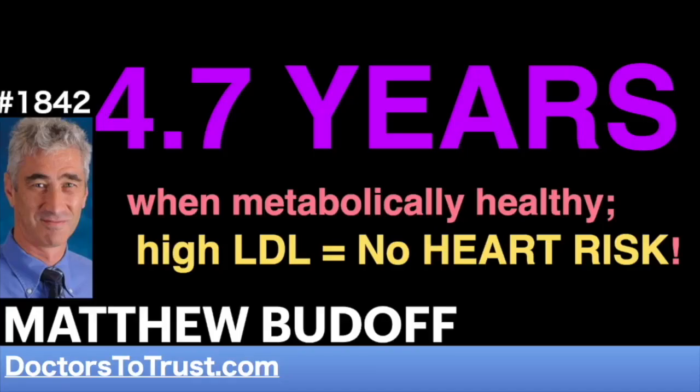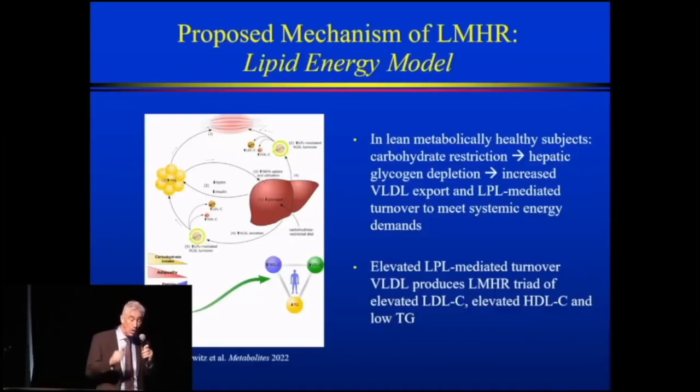I'm not going to go through the mechanism for the sake of time, but this goes back to a wonderful paper written by Nick Norwitz and Dave Feldman, talking about the potential energy model and why you may get an increase in LDL, a decrease in triglycerides, and an improvement in HDL, good cholesterol, when you're in a ketogenic state.